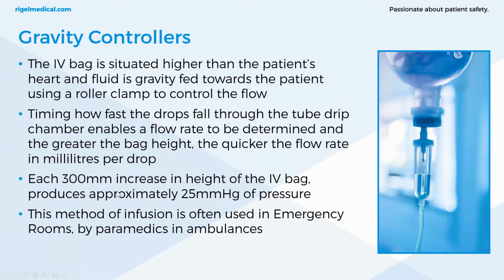Now this method of infusion is often used in emergency rooms by paramedics and ambulances, but you may also have seen it used by athletic trainers. We're also talking about the roller clamps. What they do is they control the rate at which the fluid infuses, and what it does is it simply squeezes the tubing tightly, and that makes the tubing narrow and reduces the flow rate, but then allowing that clamp to be released allows fluid to then flow at a faster rate.